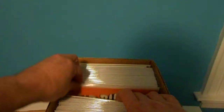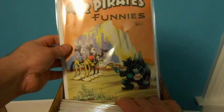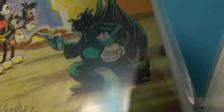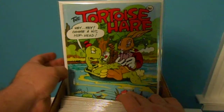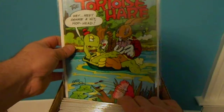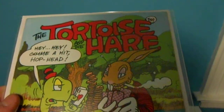I also have the 2. These are all first printings. I don't think they reprinted these at all. This one just has that one little bend there at the bottom, and of course, as you can see, he's got dope there, and it's just really great stuff. This would be considered, Taurus and Hare, the three Air Pirates. This is kind of the continuation, if you will. And I have a great copy of that.